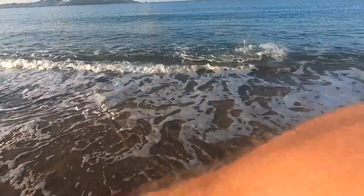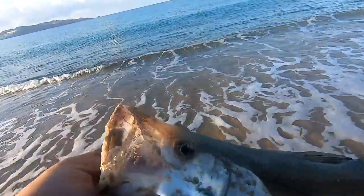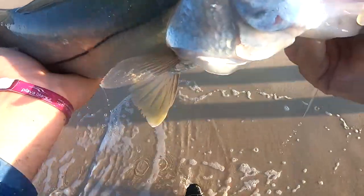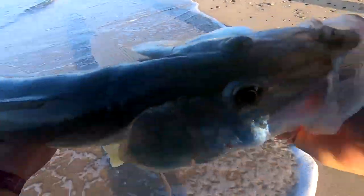Another one? Yeah, something. This one might be a cuda. Oh, no. That is so sick. If I can get another picture. They already got a picture, so. Ready? One, two, three. A big boy, dude. That's sick.